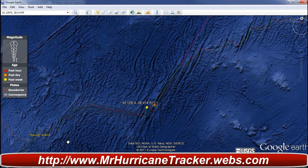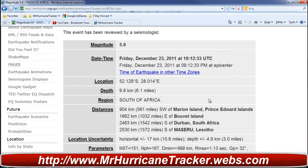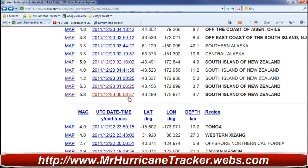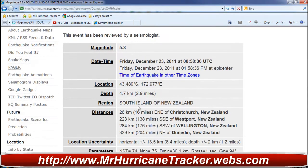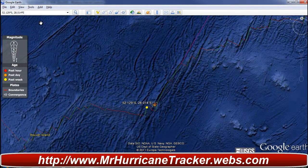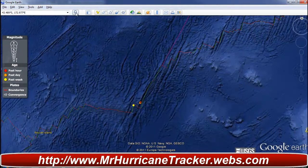So taking a look at the next set of earthquakes that I'd like to talk about, let's go back to the USGS. When I talk about the earthquakes in New Zealand that are happening right now, let's bring in the first earthquake that occurred, which is a 5.8 that was reviewed by a seismologist, and the location is 43.489 degrees south, 172.977 degrees east. Taking a look at this, guys, the depth was only 2.9 miles, or 4.7 kilometers, and this was only 16 miles east-northeast of Christchurch, New Zealand. So let's go ahead and paste the information and fly there using Google Earth.